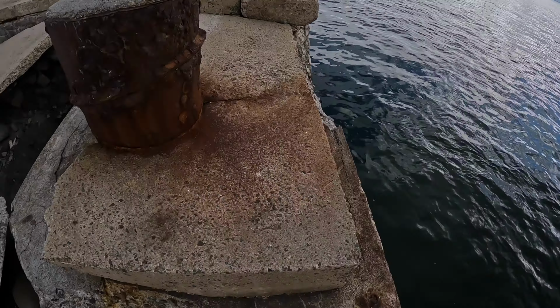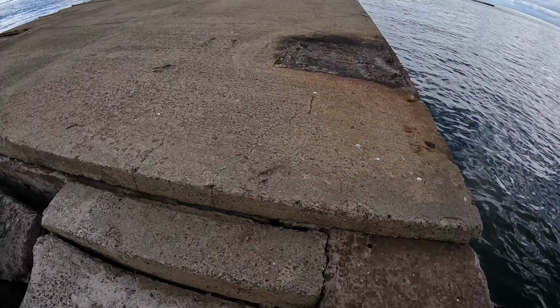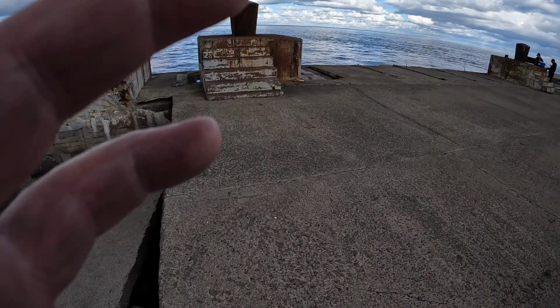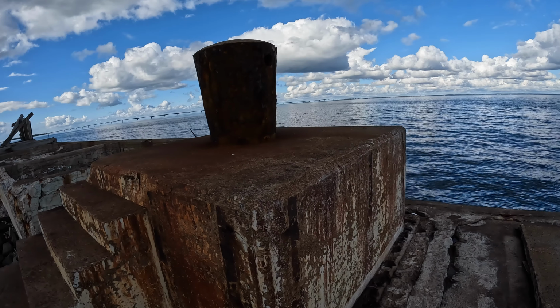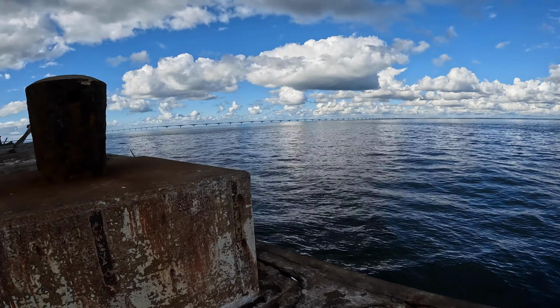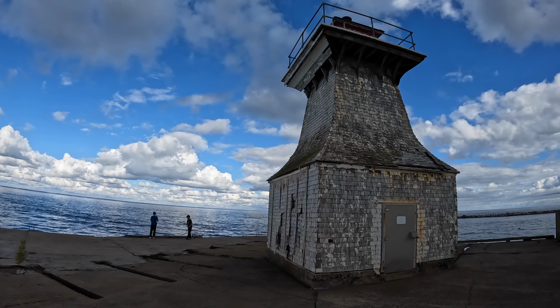But they all were no longer in use once she closed down in 1997, once the bridge opened up. And that's of course called the Confederation Bridge. And I got a feeling probably in the next 15 to 20 years, you won't be able to walk over here. This will be all washed away.